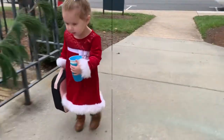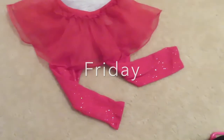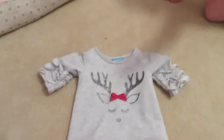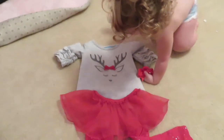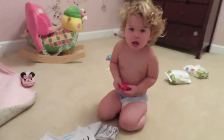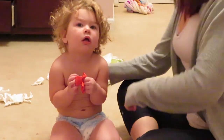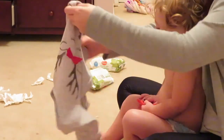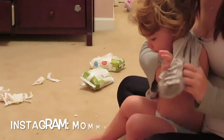Last but definitely not least is Friday. So Friday's outfit was just festive. So she just had the dress, very festive for the Christmas season. So she's wearing this reindeer top, and this whole outfit is from Belk's, except for the skirt. It came with another outfit from Carter's. So it's just a reindeer gray top with red sparkly leggings and the Carter's skirt.